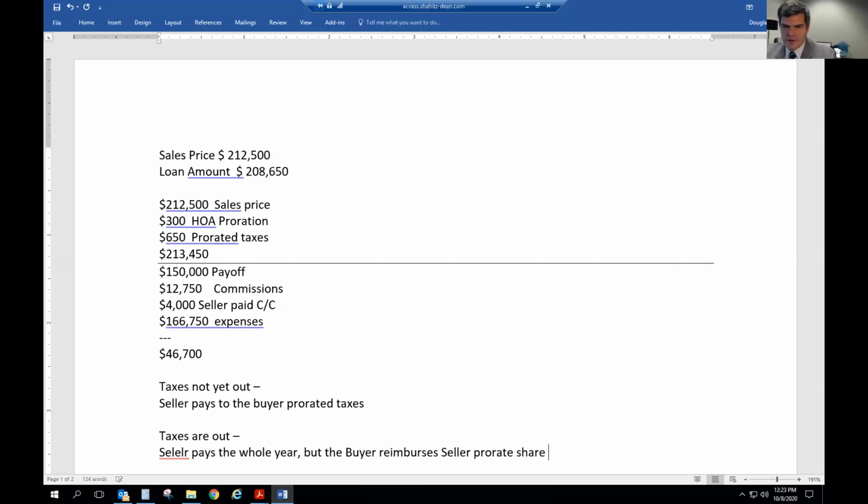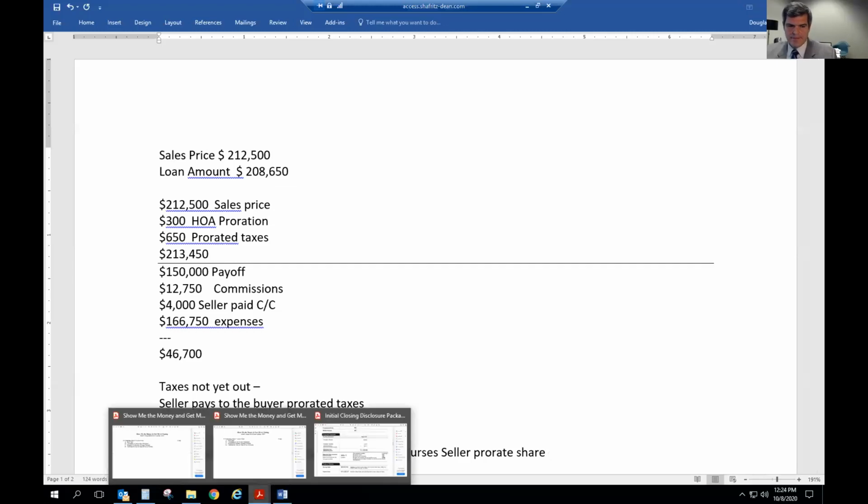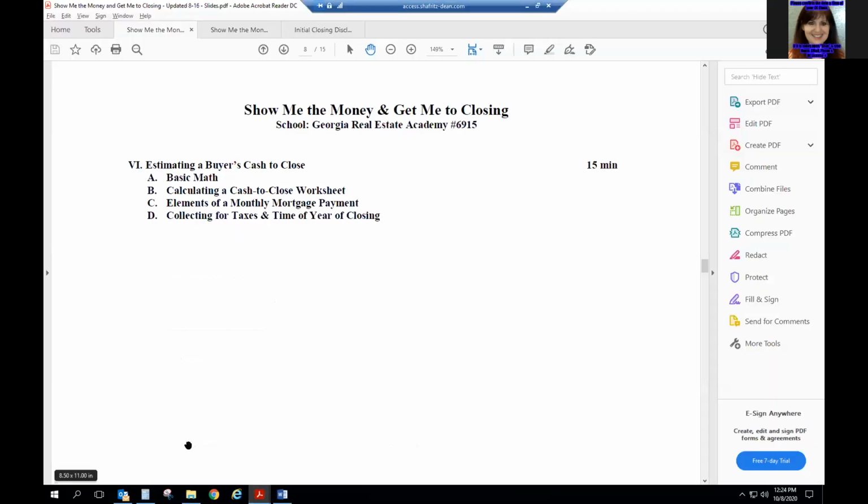And do you see how that works? Well, I used an example earlier where the tax bill was $1,200 and we closed on July 1st. And since the bill wasn't out, the seller gave $600 to the buyer in prorated taxes. Let's assume that the bill was out. Then we would have the seller pay the $1,200 and the buyer would reimburse $600 to the seller for his pro rata share. I hope that makes sense. So we've got a couple of questions.